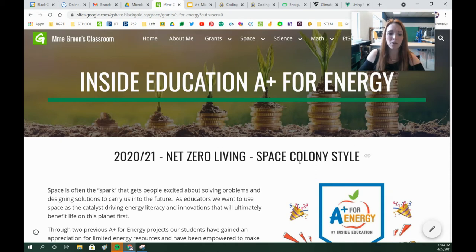So we are going to be working on one this year called Net Zero Living Space Colony Style, basically with the theme of, in order to go to Mars, where it's a really hostile environment, there's not really good viable energy sources and resources are very limited. How are we going to develop technologies to survive that journey and build a colony that will ultimately make life here on Earth better? And that we can take care of this planet before leaving and going to another one.